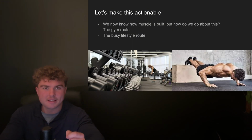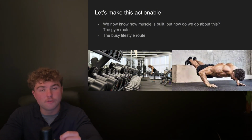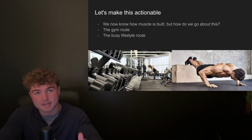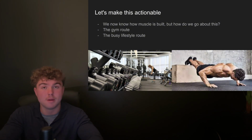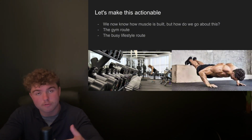Okay, now let's make this actionable. We know how muscles grow, but what can we actually do to grow them? Well, I'm going to give you 2 different ways. The first being the gym route, which by far is the most effective. I personally do this, and every bodybuilder on the planet does this. However, for some people, maybe you have a really busy lifestyle and it's just not possible to get in the gym on a frequent basis.